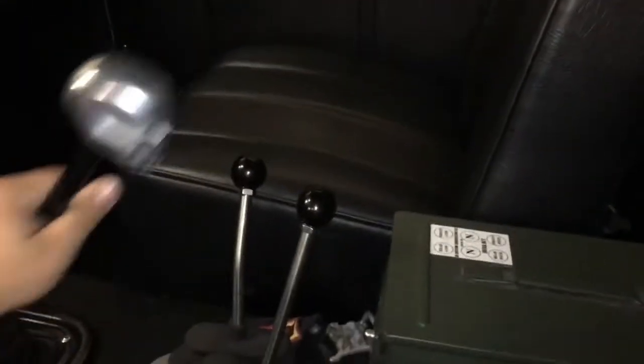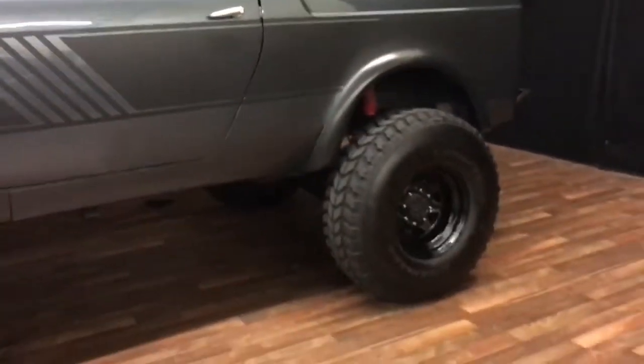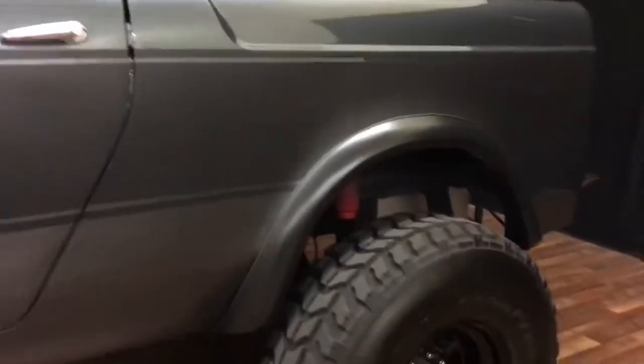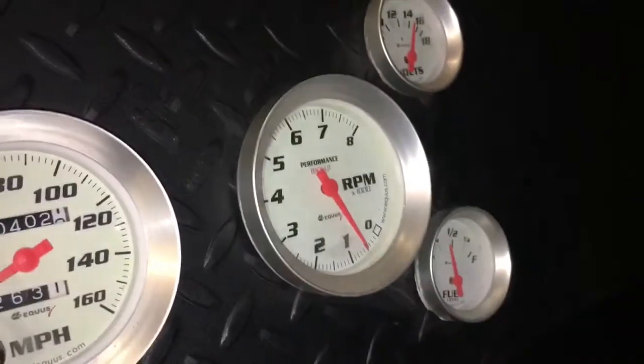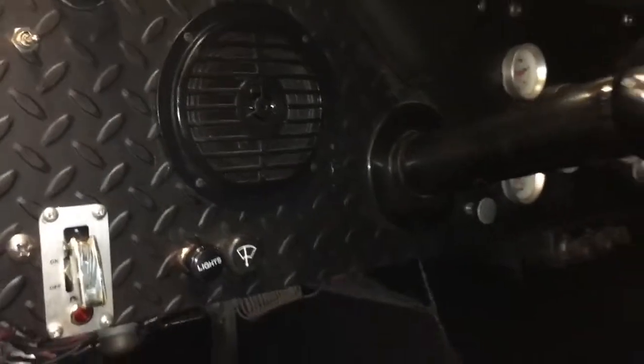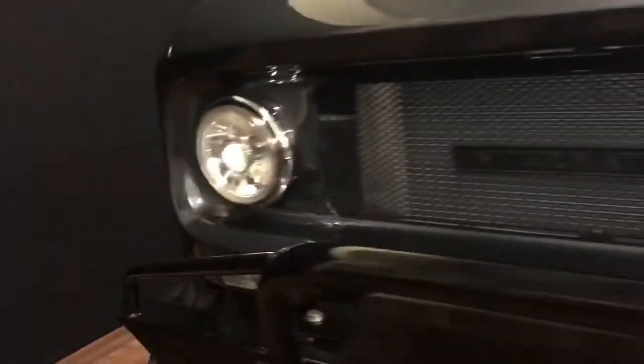All right, let me see if I can maybe start it up here. It's a little cold. It has a killer exhaust system on it. Sounds excellent. It's cold, so I don't want to rev it up, but the exhaust sounds great. I get a lot of compliments on it. Trying to think of anything else you might want to know.